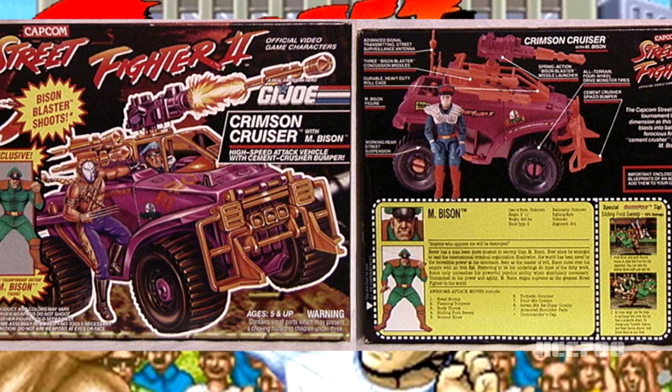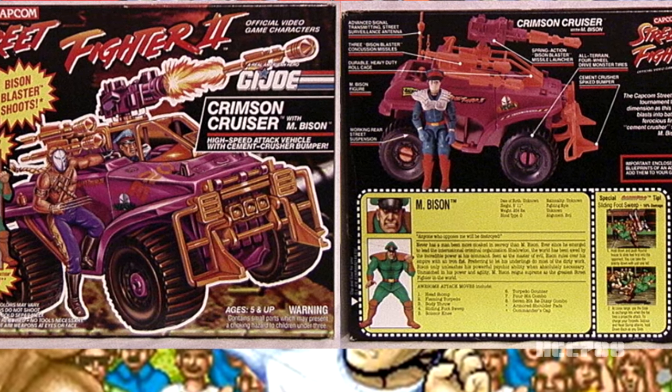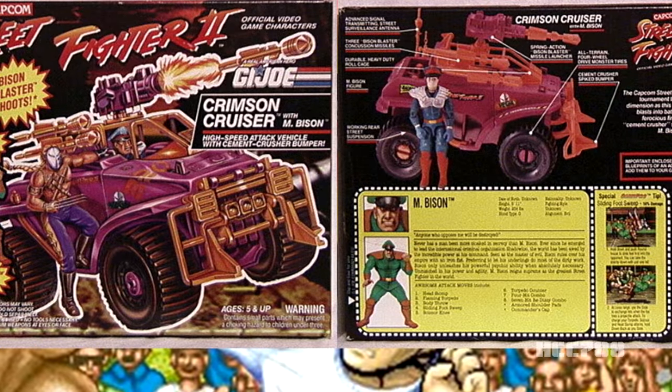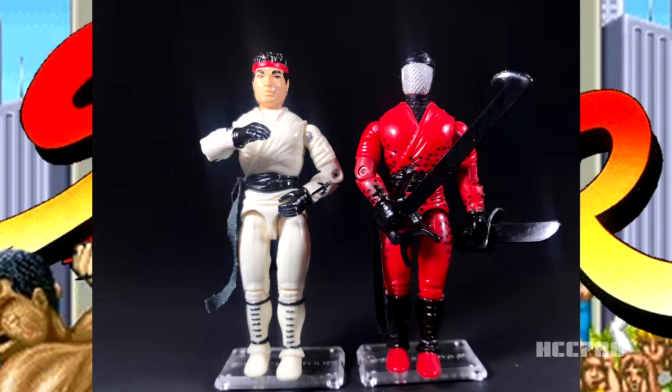For a time in 1993, the Street Fighter action figures were the most coveted toys at my school. If you had a Vega or a Blanca, you were a rock star. The 1993 Street Fighter subline consisted of 12 individually carded figures, 3 vehicles with drivers, and 1 playset with an included figure. Many of the Street Fighter toys used existing bodies with new heads.